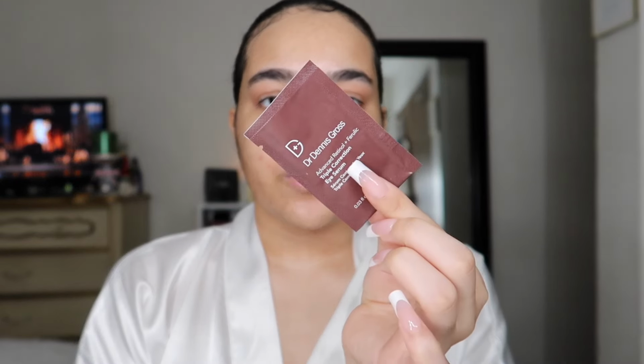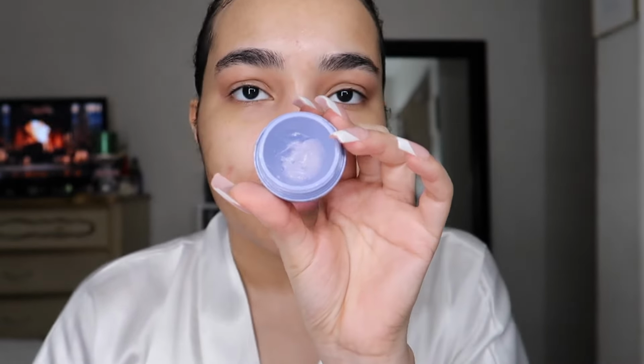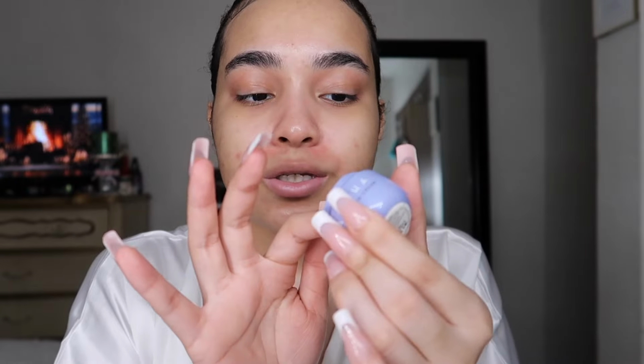I'm gonna try the new sample of the Dr. Dennis Gross Advanced Retinol Triple Correction Eye Serum. I'm gonna go in with my Tatcha Dewy Skin Cream Moisturizer. And I only have a tiny bit left. I really need to buy the bigger size, but as of right now, this little travel size is doing me just fine.